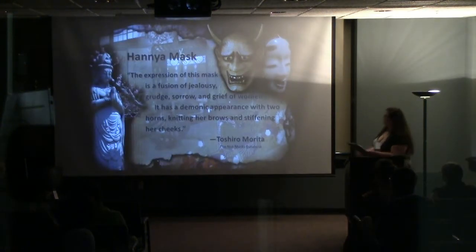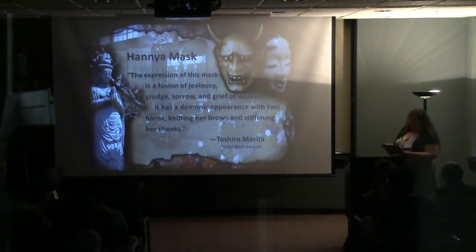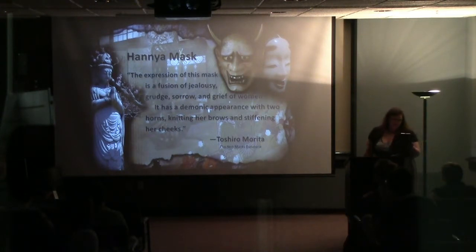According to Toshiro Morita, the expression of this mask is a fusion of jealousy, grudge, sorrow, and grief of women. It has a demonic appearance with two horns, knitting her brows and stiffening her cheeks.